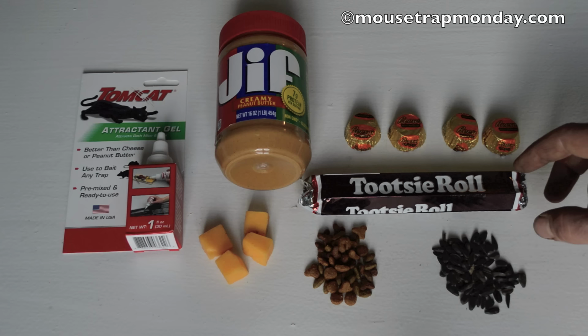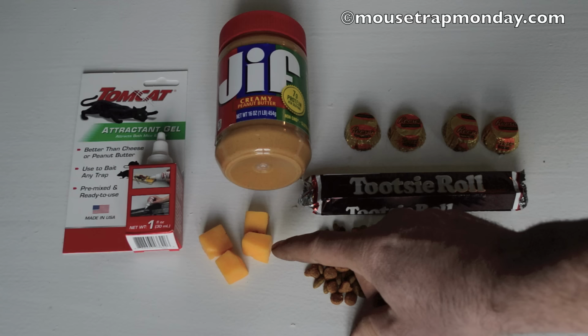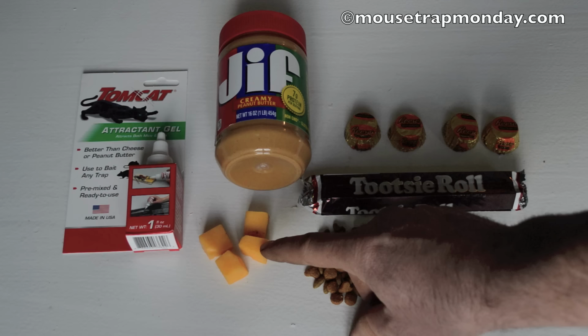Now, since rodents like chocolate and peanut butter, I was also told that Reese's peanut butter cups work well. These are little candies, so we'll see if they come and take those. I've been recreating a lot of mouse traps from a book that was written in 1590, and over 427 years ago, they were using cheese as bait. So this is a classic as well, and people just think mice love cheese. We're gonna see if that's true.